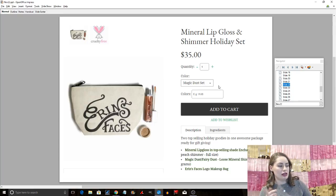I own that, and this picture does not do it justice. I have the Fairy Dust. I think the Magic Dust is actually a different color. The Fairy Dust is a loose powder, but it's like a loose gold glitter. It's amazing. Am I wearing it today? I might be. I usually put it in the center of my eyelids, and it's so shimmery and gorgeous. I like it a lot. So I think that's a good set.